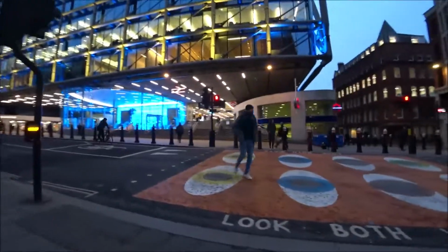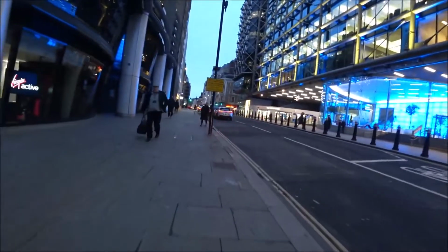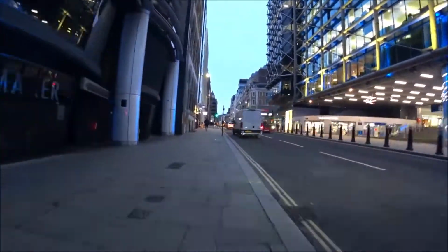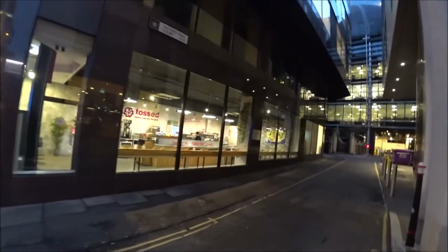Good morning. I am on the corner of Walbrook and Cannon Street. I'm going to show you a few little side streets off of Cannon Street and the London Stone. Salters Hall Court. Let's have a look down here.